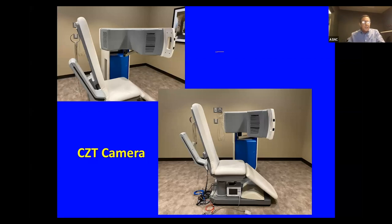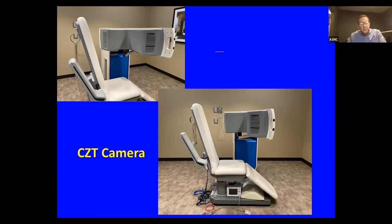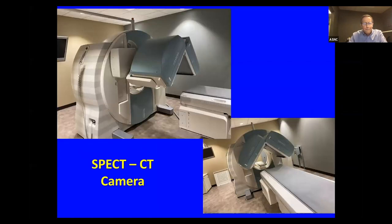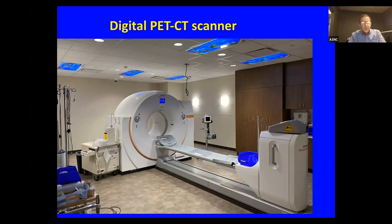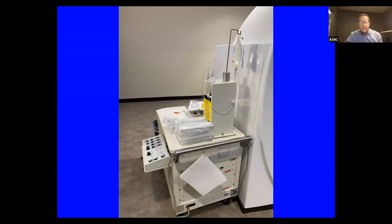Here's the picture of the CZT, the DSPEC camera that we have. This chair lays flat and then goes upright, as you see here. So in these cases, the patient gets two sets of images. It's akin to having a prone image with a supine image. Here you have an upright and a supine image. Here's our SPECT CT cameras. I mentioned we use this mostly for obese patients in certain niches. And here's the picture of the digital PET scanner. Very exciting, very good image quality with this, above and beyond the excellent image quality you get with regular cardiac PET. Here's the generator. You sort of see the orientation of it. I assume that Dr. Bateman and McGee will talk a little more about that next Thursday.